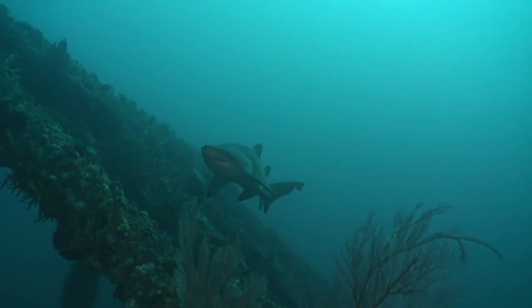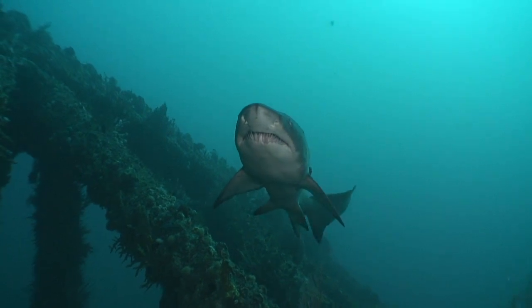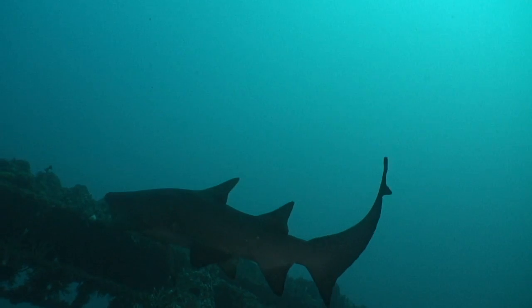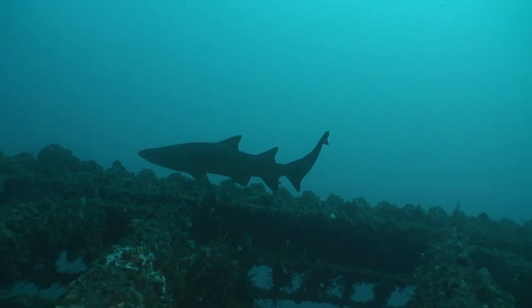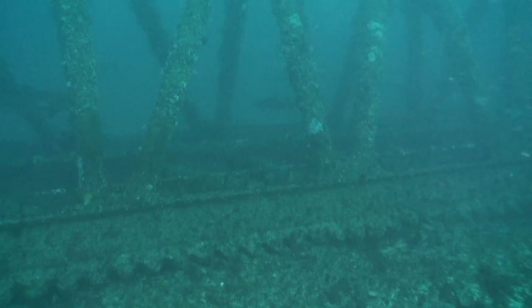Oh, I love the shots from underneath like that. They just look so menacing, but they are so beautiful and so graceful. Well, if you go to the aquarium, you see that type of shot with the shark swimming over your head whilst you're standing in a perspex tunnel, but it's so much better to be in the water with them. Oh, I could not agree more.